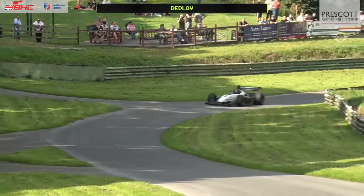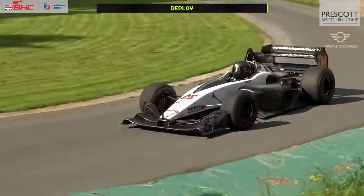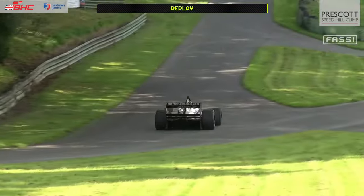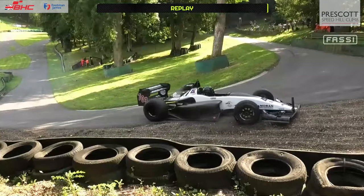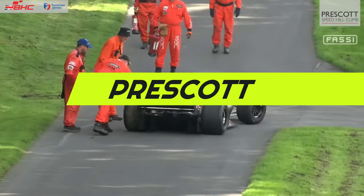It doesn't seem to be a technical issue on the car, so hopefully Scott will be able to jump in this car in a few minutes. Yeah, this car is in contention for the British Championship with Scott. Yeah, the rear wheel's just locked up going up into Pardon. I've got the replay on the screen right now.